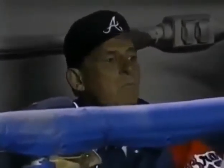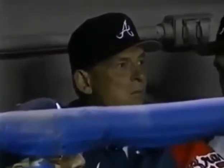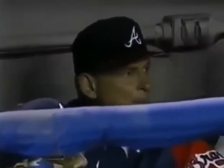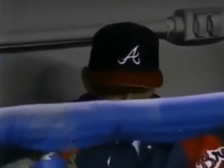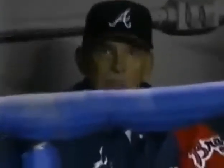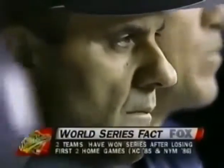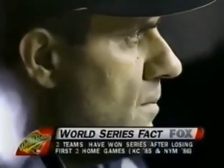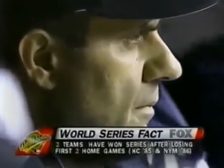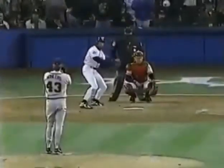Well, it's hard to argue with Bobby Cox's success he's had handling this pitching staff this year, but Mark Wohlers has not pitched for a couple of days. He's a very valuable part of that bullpen. They're going to need him somewhere in this World Series, so Bobby Cox seizes an opportunity to get him out there and get an inning of work in a situation that he will be used in before this series is all over. Two teams have won the series after losing the first 2 home games. Kansas City in '85 over the Cardinals, and the Mets over Boston in '86.